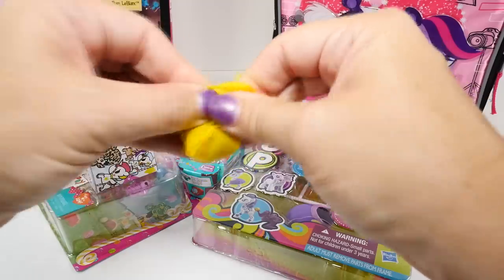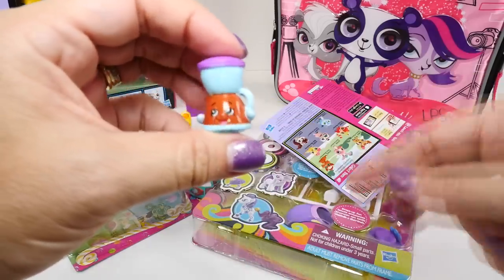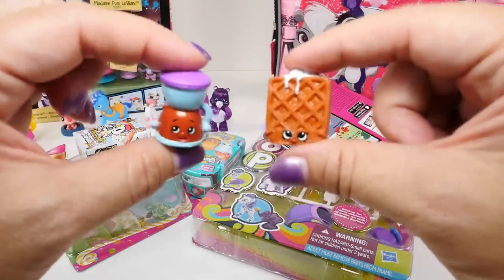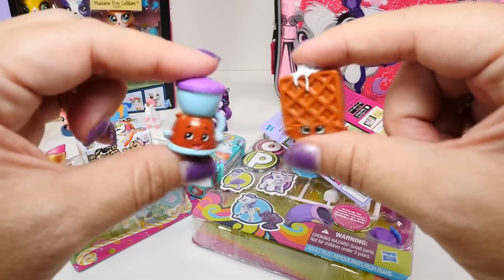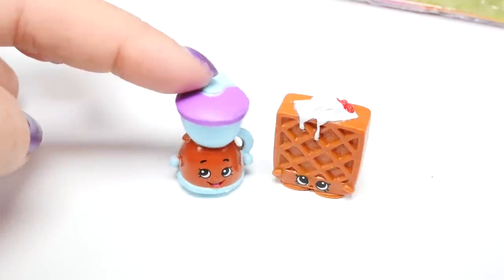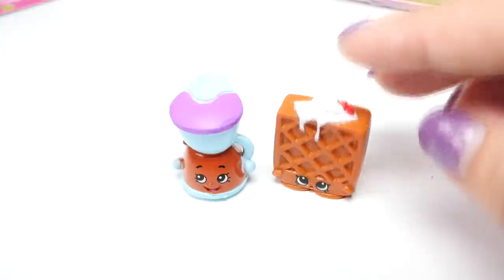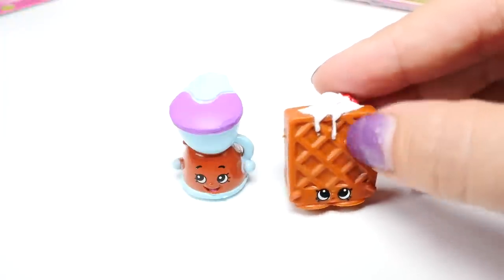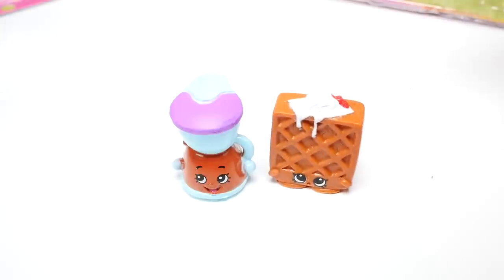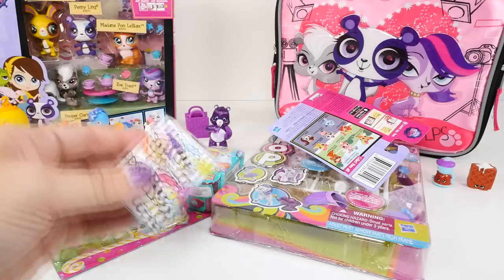We already have her, but I think she might be a rare. I don't know why. Aha, and there's our coffee maker. Waffles and coffee for breakfast. Yum, yum. Let me look these up and find out for sure. Coffee drip. And yes, she is a common. But I really like coffee and I like her. And this is Waffle Sue. Waffle Sue is a rare. Waffle Sue looks really yummy. I think that's what I'd like to have for breakfast. Waffles and coffee.